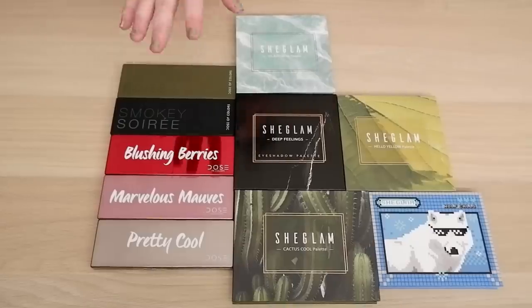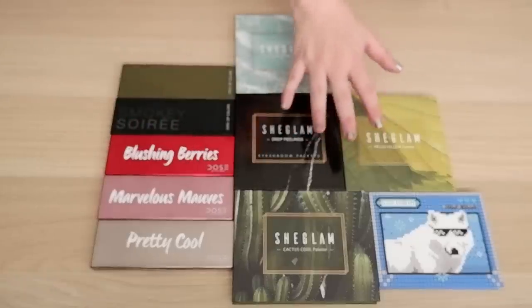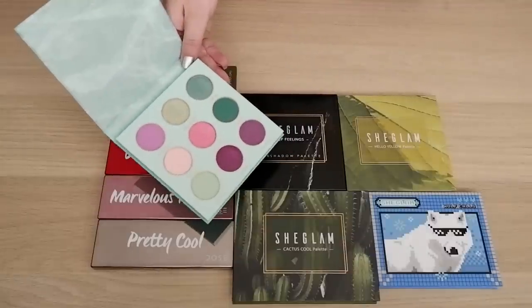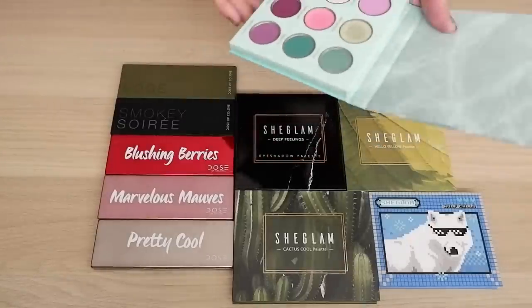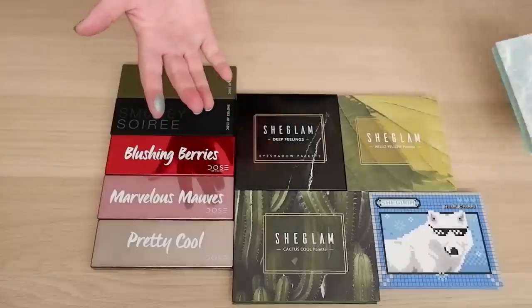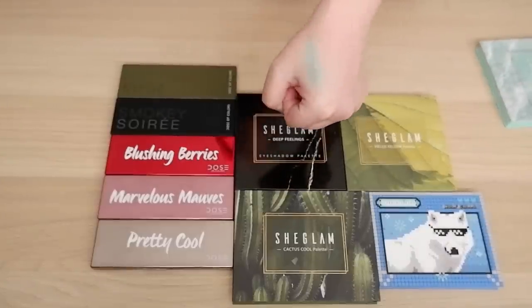Alrighty, so we've got some Dose of Colors and we've got She Glam. Dose of Colors is tried and true. The She Glam, I still have to try. This is the Splash Bash. I mean, I was taken with this color story and the pigmentation of these. It's not the best ever eyeshadow, I'm sure, but I mean, it's workable.